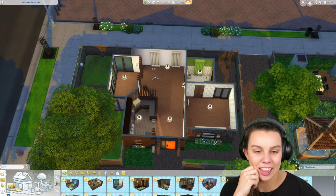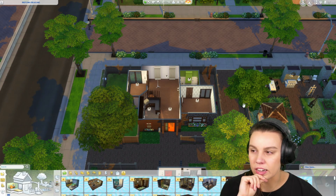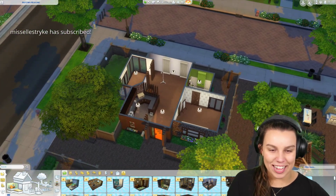Oh, a cat lady apartment. Actually, that's a good idea. Or a cat couple, cat lady apartment. Old hippies who are free. Old hippies would be cute too. Oh, there's so many good ideas.